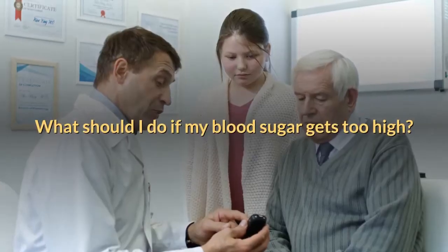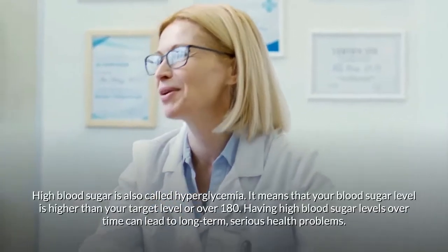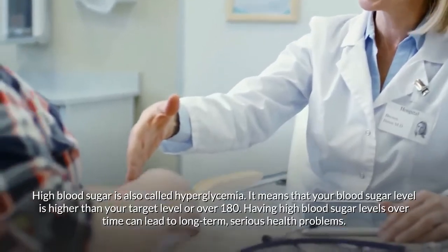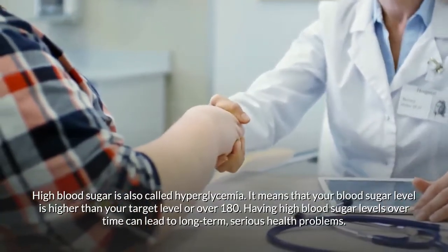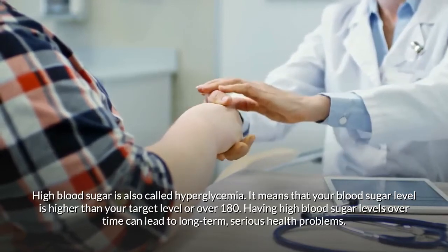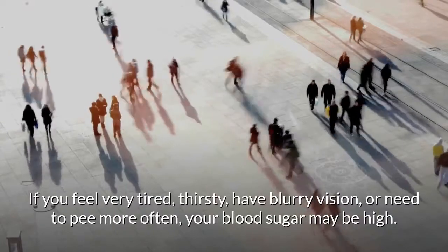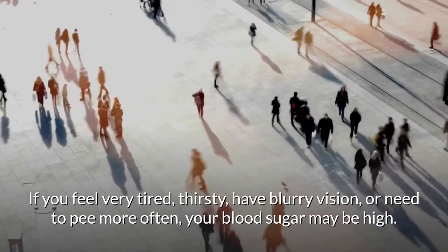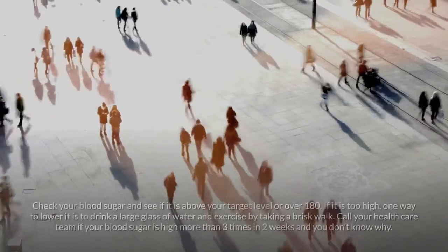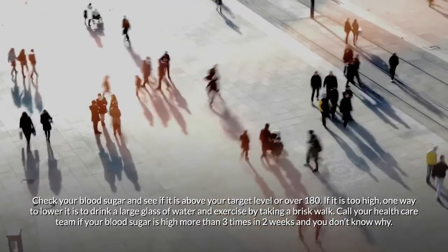What should I do if my blood sugar gets too high? High blood sugar is also called hyperglycemia. It means that your blood sugar level is higher than your target level or over 180. Having high blood sugar levels over time can lead to long-term, serious health problems. If you feel very tired, thirsty, have blurry vision, or need to pee more often, your blood sugar may be high. Check your blood sugar and see if it is above your target level or over 180.